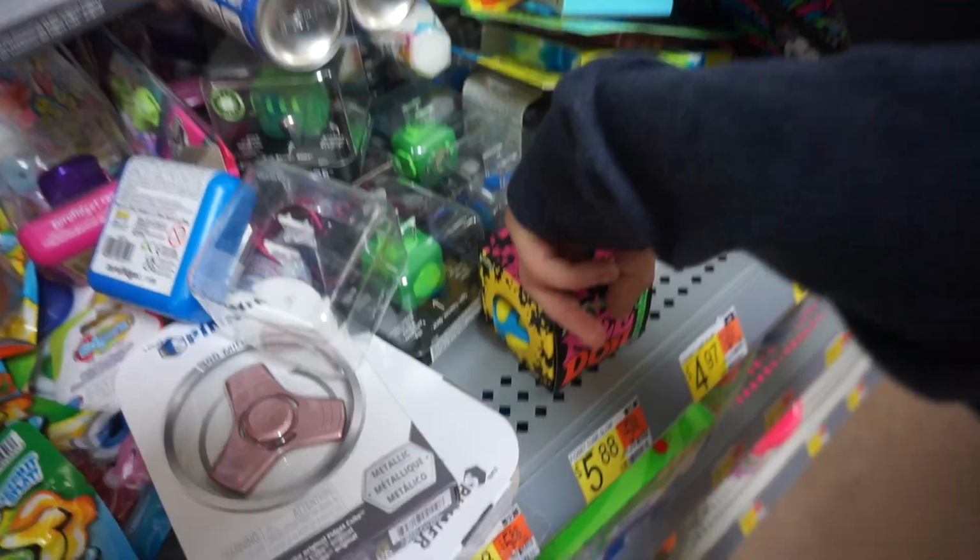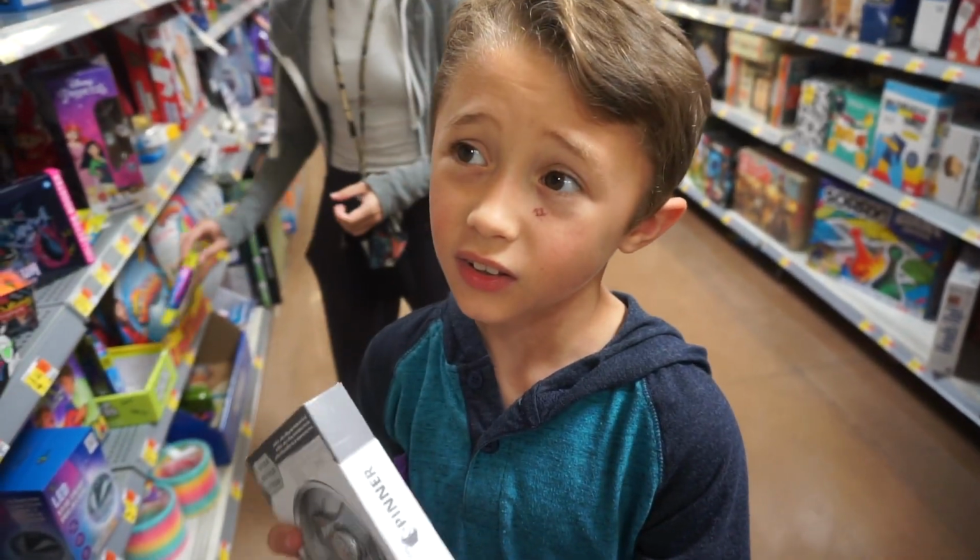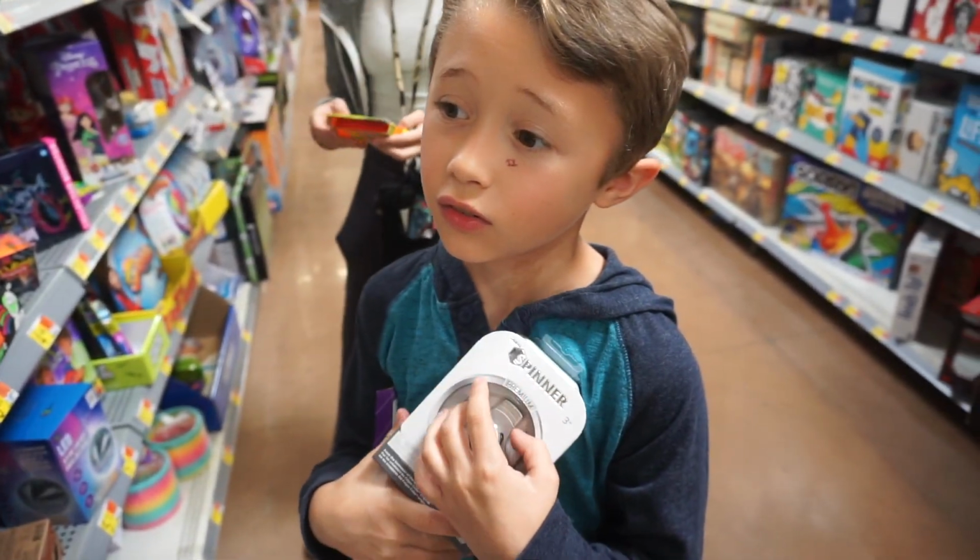Not for sale. It doesn't have a price tag. Put it back. No. I have one of those already. I think these break really fast. You think so? I think so. You've seen somebody with it?